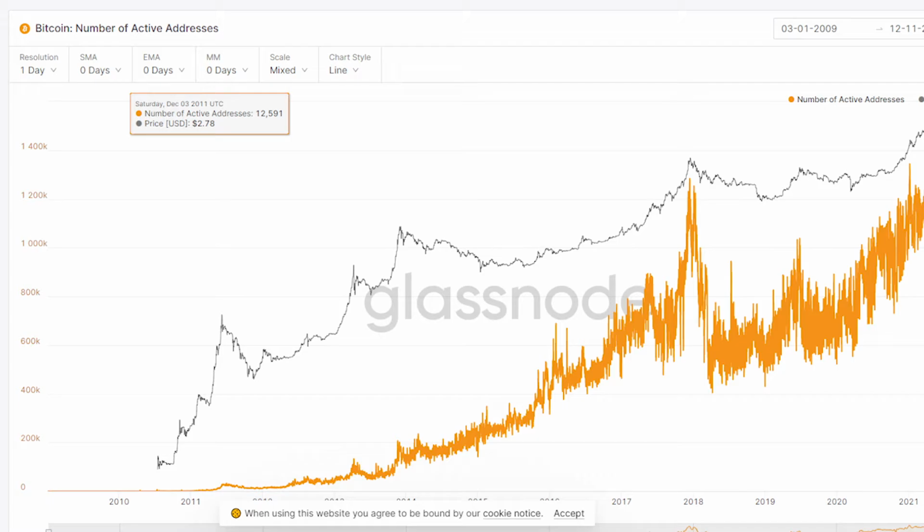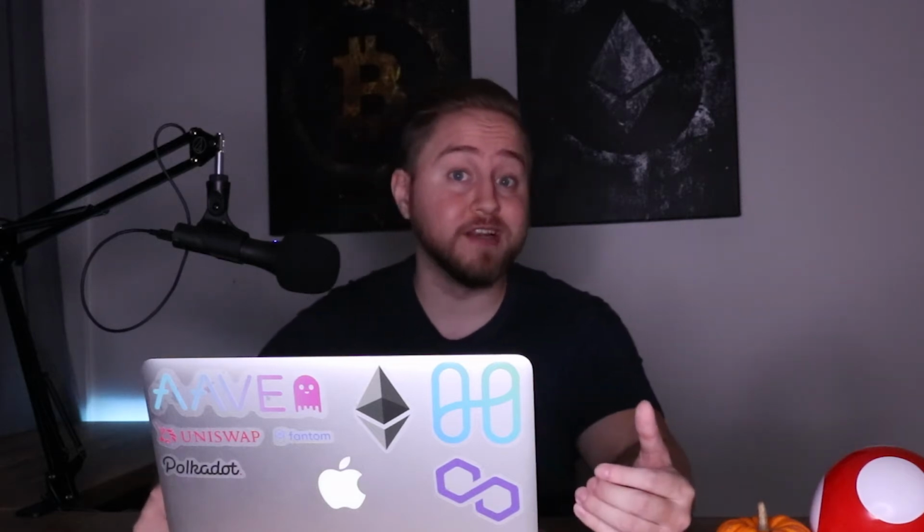Because of these privacy changes, Glassnode and other websites like Glassnode will have more of a difficult time tracking their data because it's harder to distinguish between smart contract addresses and public addresses. So essentially some of the data that they have, like new addresses being created every day, how much each address holds in terms of Bitcoin, will be a lot harder to track as of now.